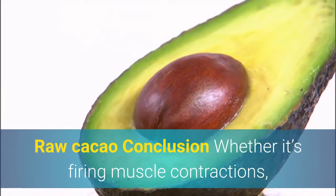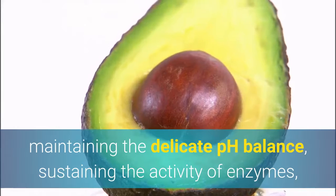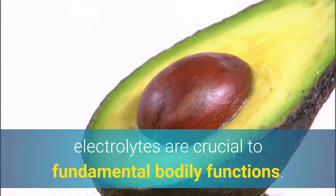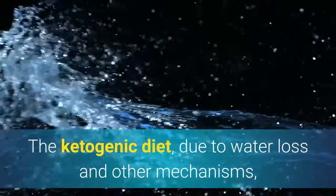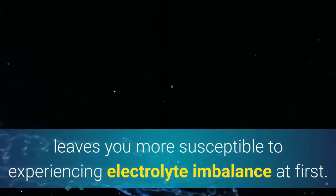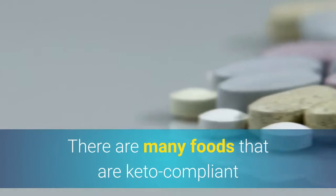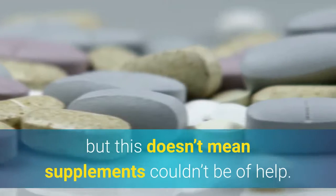Conclusion: whether it's firing muscle contractions, maintaining the delicate pH balance, sustaining the activity of enzymes, or supporting acid-base buffer systems, electrolytes are crucial to fundamental bodily functions. The ketogenic diet, due to water loss and other mechanisms, leaves you more susceptible to experiencing electrolyte imbalance at first. So pay attention to your intake during that phase. There are many foods that are keto-compliant that will provide you with adequate amounts of electrolytes, but this doesn't mean supplements couldn't be of help.